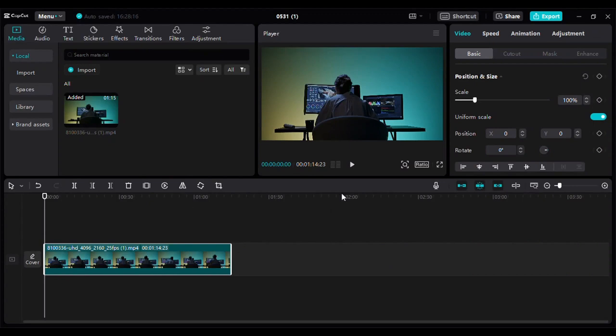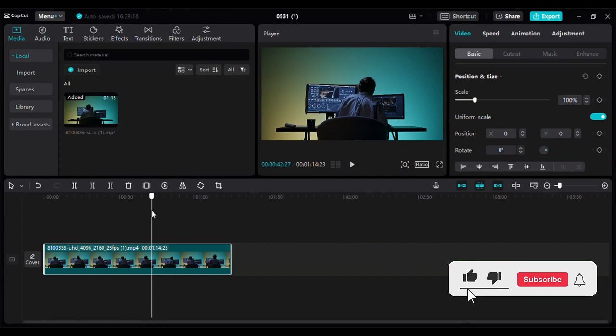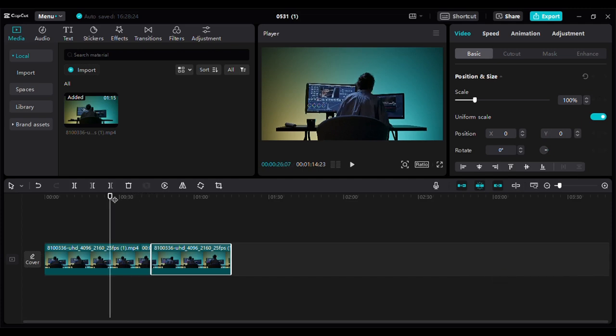Starting off our list at number 1, we have CapCut. This tool is perfect for editing your video with effects, transitions, and more. CapCut will give you super animations for your video.